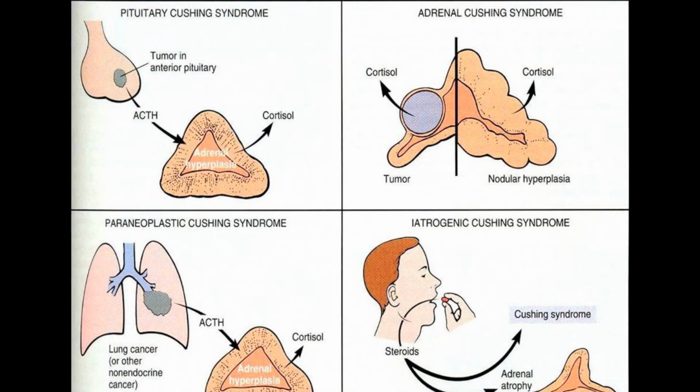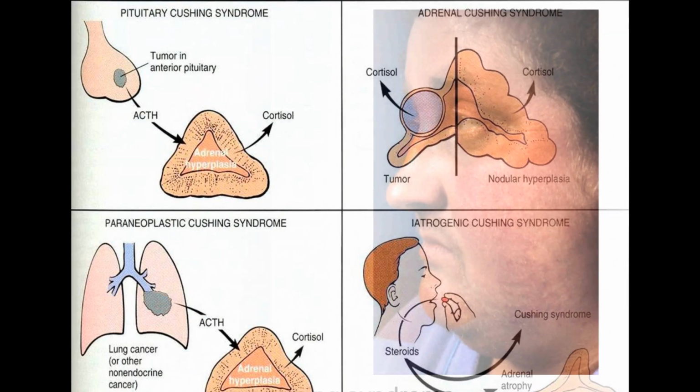And so with pituitary Cushing's, we have a tumor in the anterior pituitary making too much ACTH, so we produce too much cortisol. Adrenal Cushing syndrome is we have some kind of tumor in the adrenal gland and we're producing too much cortisol. And then again, that paraneoplastic syndrome, I could have, let's say, a tumor, for instance, in the lungs that then produces ACTH, and that causes me to produce too much cortisol. Or iatrogenic, which means I'm taking steroids and now I'm creating a Cushing-like syndrome from the steroids themselves.